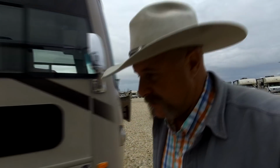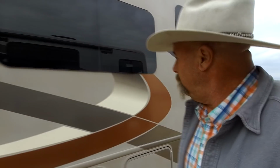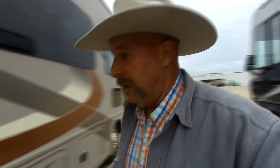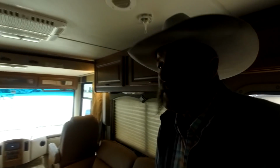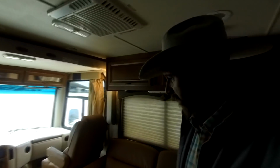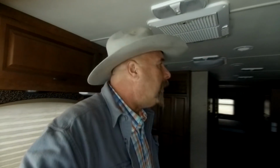Now here's this V10 gas front engine RV. And a Hurricane. I don't know who makes a Hurricane. Probably Thor Motor Coach. And the insides, they're okay. This is what I would consider for vacation, not to live in full time, I guess. It's not terribly bad, but the quality is just not there.